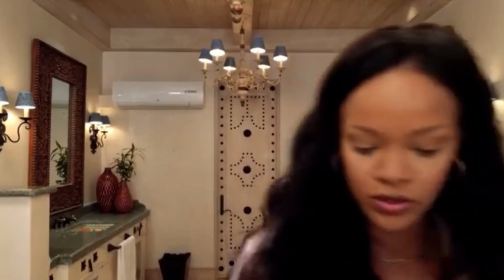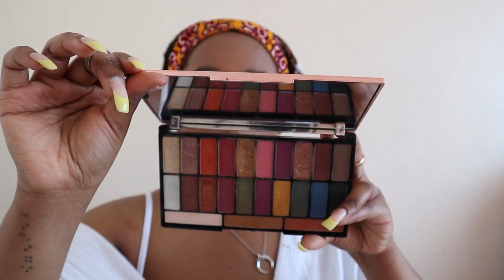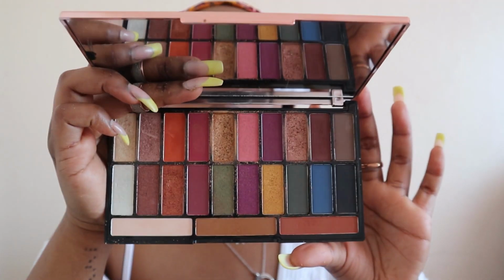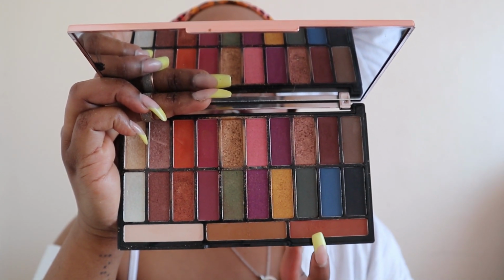I need to warm up this face a little bit. So I'm gonna use a little bit of bronzer. So she's using bronzer to warm up her face, and I'm going to be using a shade from this Revolution Tammy X Tropical Paradise palette. It looks like this, and these are the colors. So I'm gonna go in with a mixture of this shade and this shade, and I go right over that contour. The blend is real.